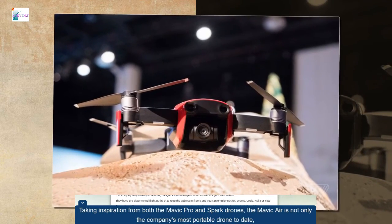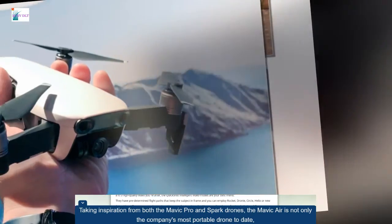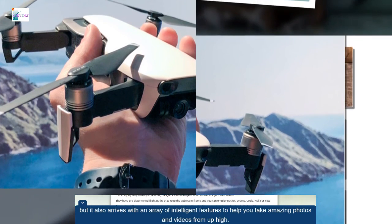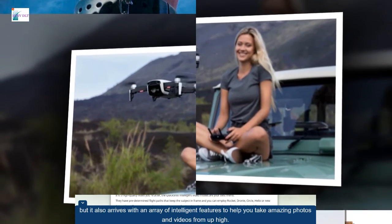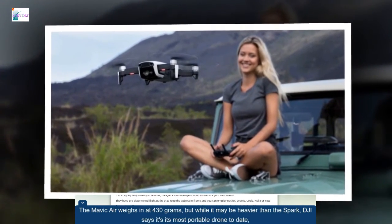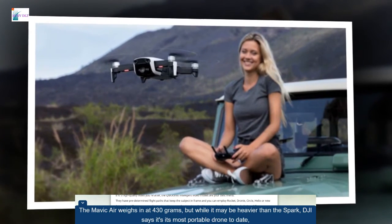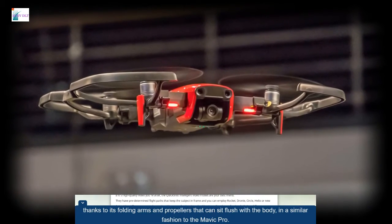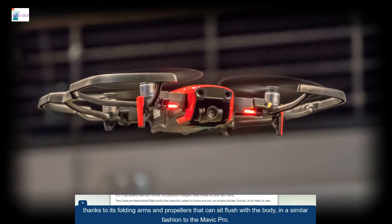Taking inspiration from both the Mavic Pro and Spark drones, the Mavic Air is not only the company's most portable drone to date, but it also arrives with an array of intelligent features to help you take amazing photos and videos from up high. The Mavic Air weighs in at 430 grams, but while it may be heavier than the Spark, DJI says it's its most portable drone to date, thanks to its folding arms and propellers that can sit flush with the body, in a similar fashion to the Mavic Pro.